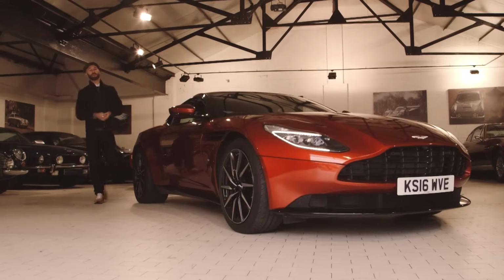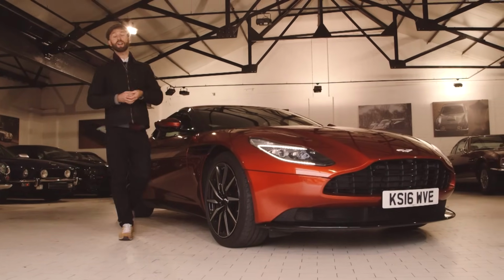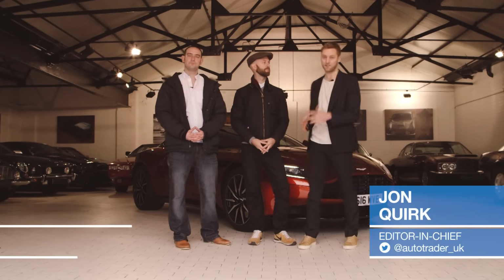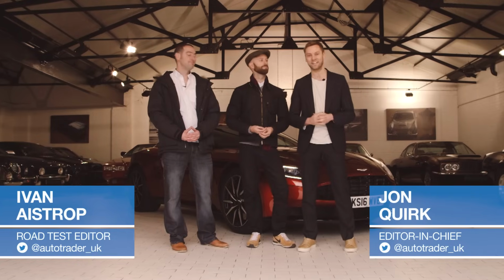Except on our trip up to Scotland, instead of having Dame Judi Dench sat next to me in the passenger seat complaining about the ride, I'll be accompanied by John Quirk and Ivan Astrup. And as with our previous adventures, we're looking to really get under the skin of the people who actually buy cars like this one. We'll give you a taste of buying and owning one of these cars, and unfortunately that's going to involve a little bit of decorum, which may well be our biggest challenge yet.